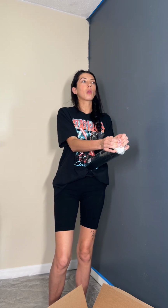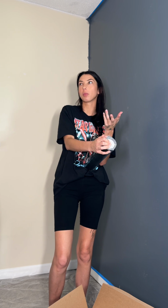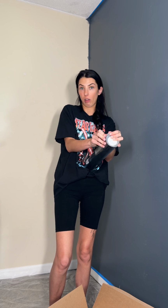Now this room, I want it to be stormy, edgy, dark. Like the blue is perfect. It's a gray blue. Actually, it was pure gray and I went back to the store and had them tint it. If you don't know, now you know.